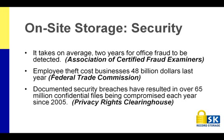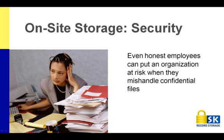And documented security breaches have resulted in over 65 million confidential files being compromised each year since 2005. Of course, even honest employees can put an organization at risk when they leave file cabinets and storeroom doors unlocked or leave stacks of confidential documents on their desk or next to the office shredder.